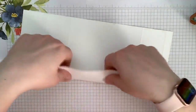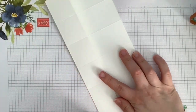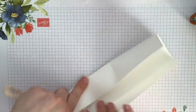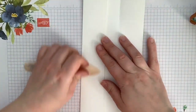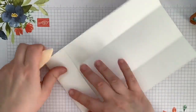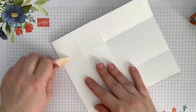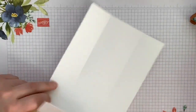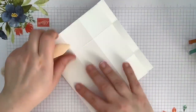So I'm just going to make sure that all of these lines are burnished real well. Also makes it easier when we're trying to cut to see the lines. Now this one I used Very Vanilla and I didn't like that, so I'm going to try Whisper White this time.